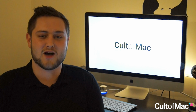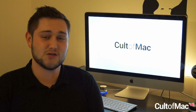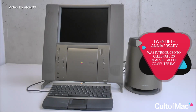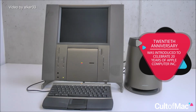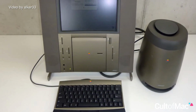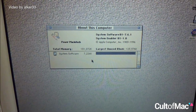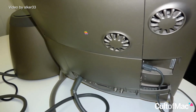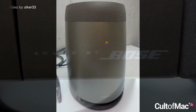So let's start at number 5, which in my opinion is one of the most interesting Macs on this list. The 20th anniversary Macintosh, also known as the TAM. Designed completely by Jony Ive, which wasn't common back in 1997, which is when it was released. But it was treated as much more of a luxury product than the iMac. And what I mean by that is that the palm rests on the keyboard were made of leather, it came with a removable trackpad, which was a first for a desktop, and also had a companion Bose speaker system.